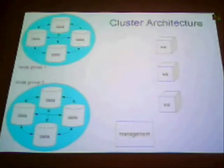Why did I choose four? Because I wanted to have different numbers for each one. So I wanted to have two node groups, and I wanted to have three SQL nodes, and I wanted to have four data nodes. That way, when we started talking about numbers, if I said two, you would know it was two, because two is the number of node groups. And if something was multiplied by four, you would know it was four, because that's the number of nodes in the group.